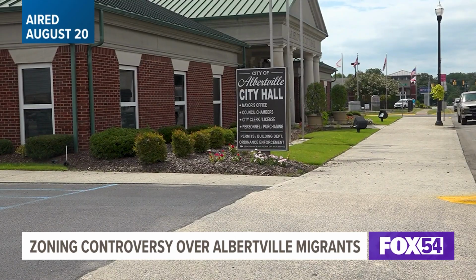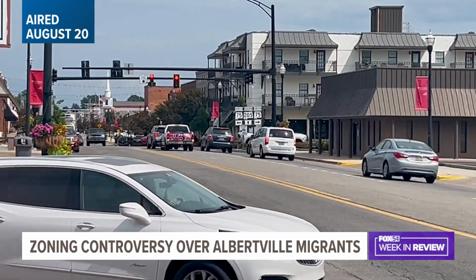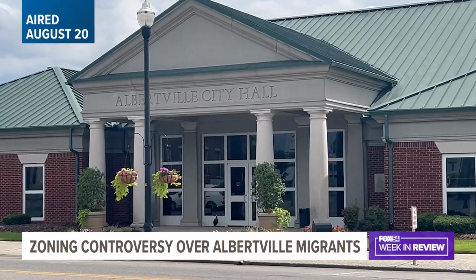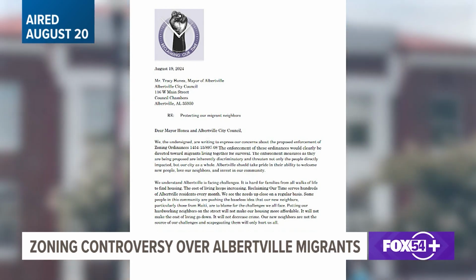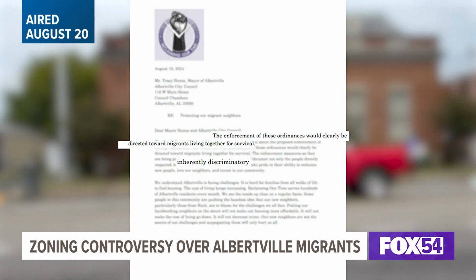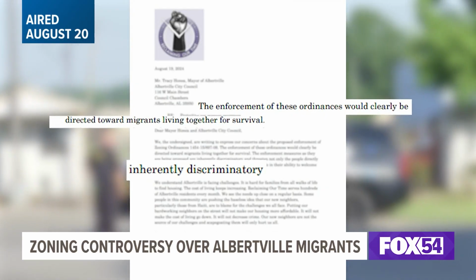It follows concerns over an alleged influx of working migrants in Albertville. Ahead of yesterday's meeting, a coalition of more than 15 Alabama organizations joined together to write to Albertville Mayor Tracy Honea and city council members. The letter expressed their worries about a current zoning ordinance. The ordinance limits how many people can live in a bedroom in a home. In the letter, groups urged the city of Albertville that enforcing this ordinance would be, quote, "inherently discriminatory and would target migrants living together for survival."